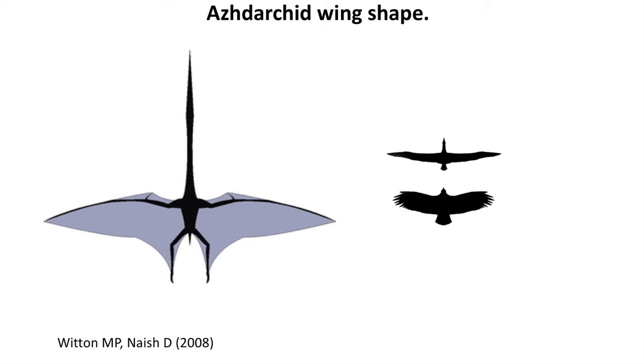Now, many people have invoked the idea of a giant flying pterosaur at the very end of the Cretaceous. Quetzalcoatlus from the late Cretaceous of Texas was a very large member of the group, with a wingspan of between 5 to 10 meters, where the largest living condors have a wingspan of only about 3 meters today. This would make Quetzalcoatlus the largest flying vertebrate.